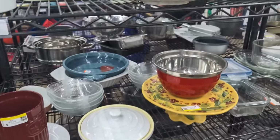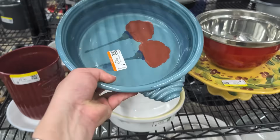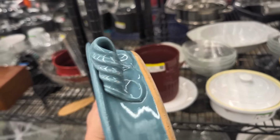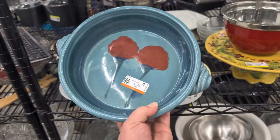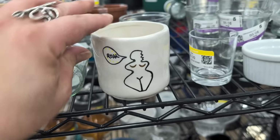Not really seeing much else in bakeware that we must absolutely have. That's a pottery piece. Very interesting. $5.99. I don't know, those flowers or like little abstract cherries. The handles are really cool. No signature though. Interesting. Is this like I Am Woman, Hear Me Roar? I'm guessing that's what that's supposed to mean.